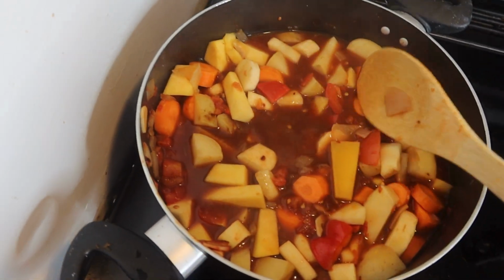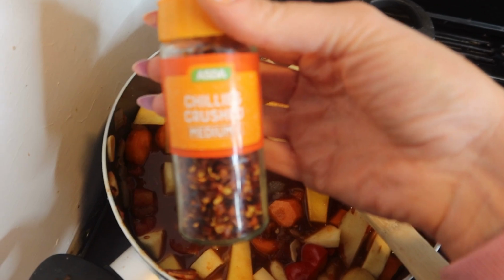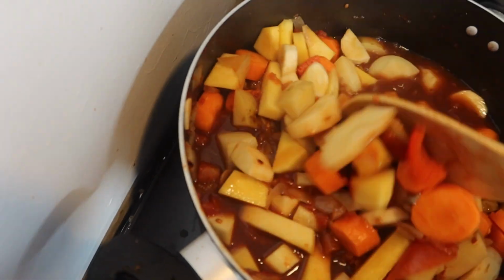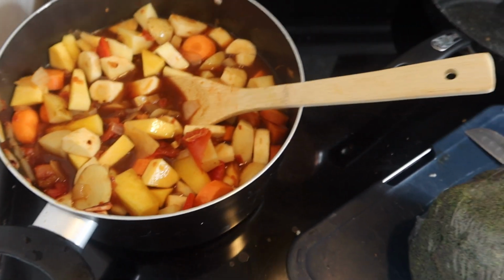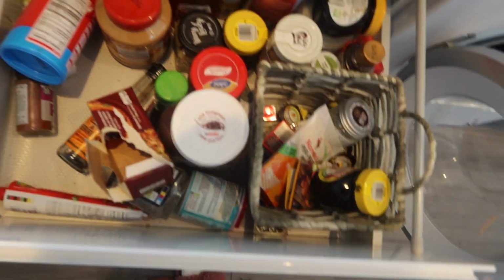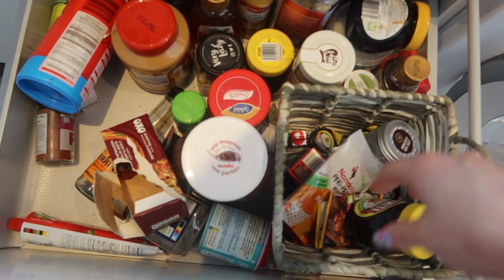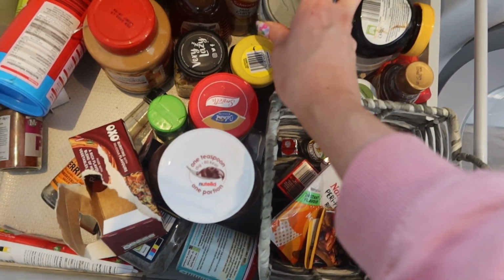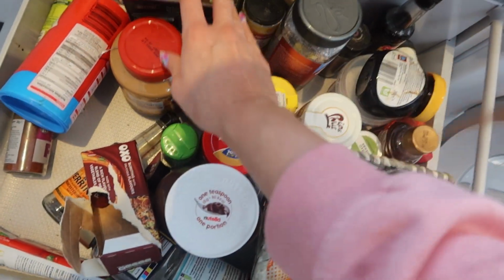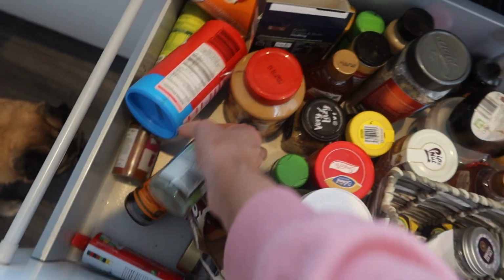I put some salt in, and I put some medium heat chili things in there, just because I've got no pepper. And I think I might put a little bit of Worcestershire sauce in. I was thinking Marmite, but what else have I got? Rosemary, no. This cupboard needs sorting out. Chinese 5 spice. Maybe I'll put some mixed herbs in. Why not? And a little bit of Lea & Perrins.